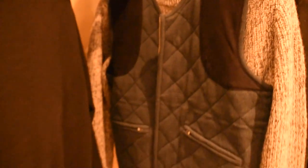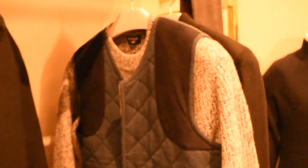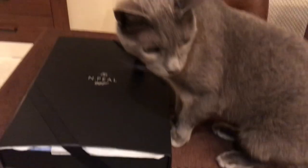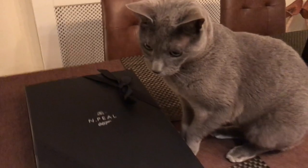It's just a few other bits from the collection. This chunky knit crew neck and quilted gilet from For Your Eyes Only. Boy, that's beautiful. That's on the shopping list, as is this roll neck from Live and Let Die. I believe they call it a turtleneck. And we will be doing a big overview of this collection, a proper unboxing vid, so that's all to come, but we just wanted to show you a couple of pieces for now.